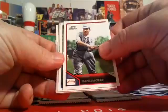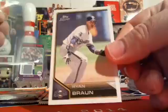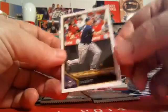Tris Speaker, Aaron Hill, and Ryan Braun cloth sticker for the Brew Crew. And that one going to Beaupre. Some really fun inserts in this product. Matt Latos, Prince Fielder, and Corey Hart wears his sunglasses at night.